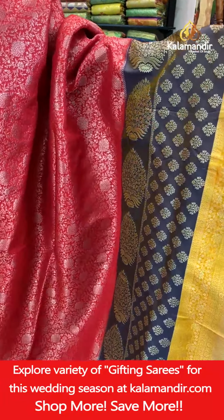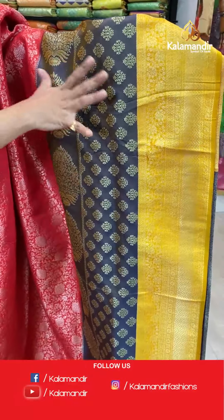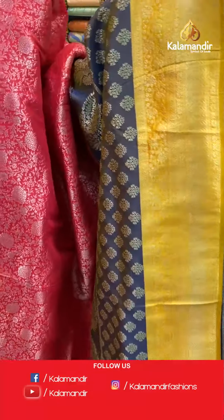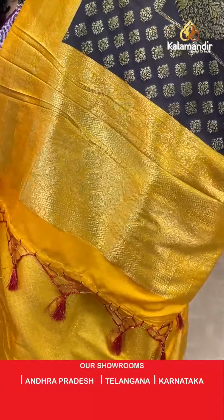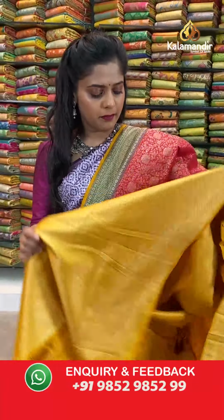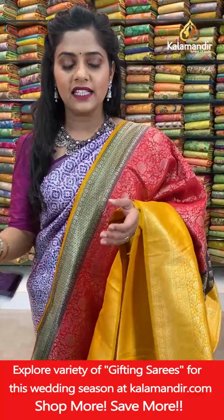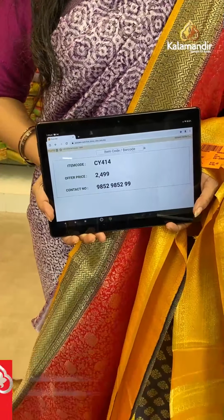On the body, floral jal work, same as the previous saree, royal pattern on the blue portion, and then floral jal work again on the outer border of the saree, which is yellow in color. Same pattern goes on the pallu as well, contrasting with zari weaving work and tassels at the bottom. Then comes the brocade work blouse piece to match up with this saree. Very beautiful combination. Let's check out the pricing details. So saree code is CY414, offer price 2499 rupees.